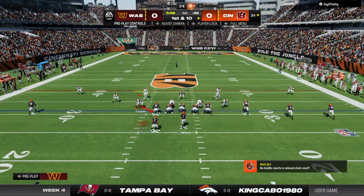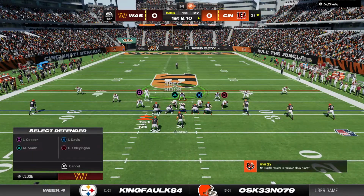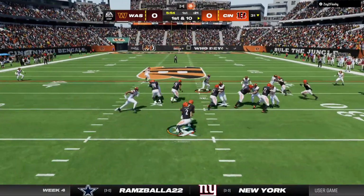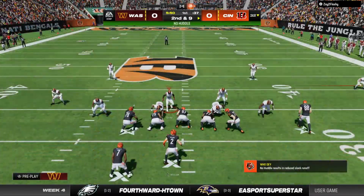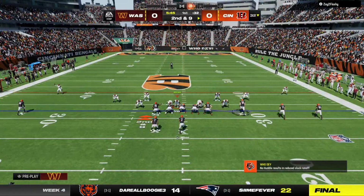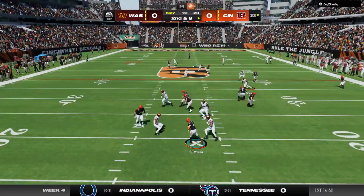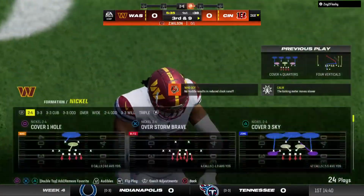Line of scrimmage, the 31 now on 1st and 10. Now a first carry here for Robinson. And he'll scratch out only about a yard up to the 32. From the 32-yard line now, here's a 2nd and 9. Wilson wants a different look. They try to throw on 2nd down, but this one is incomplete.